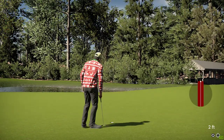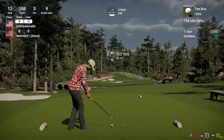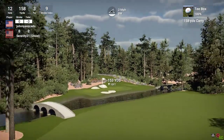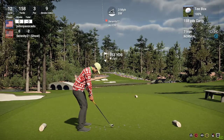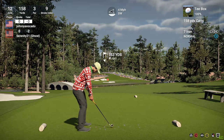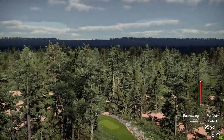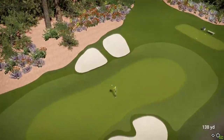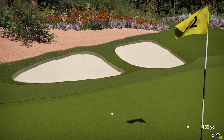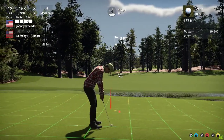All right, let's see how these numbers add up. 3 under for the round. Okay, nice fluid swing on this one, and let's just drop it on the green. Beauty. Nice, you're on there. You're on the dance floor. Okay, let's see what you can do with this 8-footer.